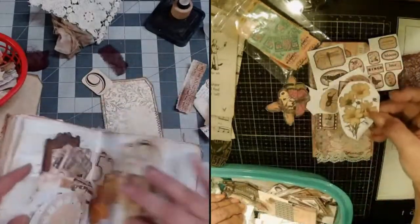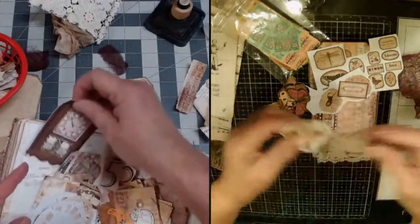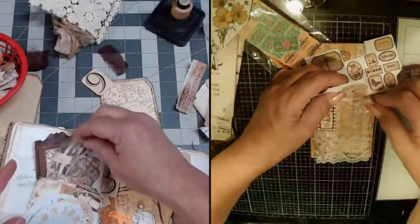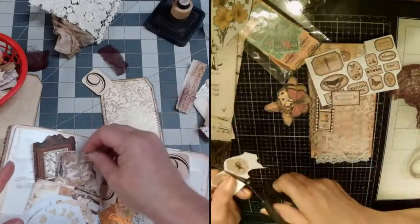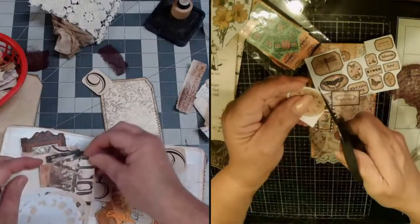I want to use that, but golly, I'd be sitting here cutting that out for days. Maybe I will. It'll take me forever. No, I'm using the stuff I have already cut out, unless it's something like this, because golly. Well, I'm finding things that I forgot about.